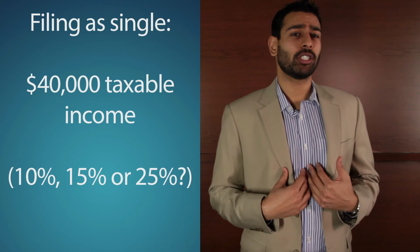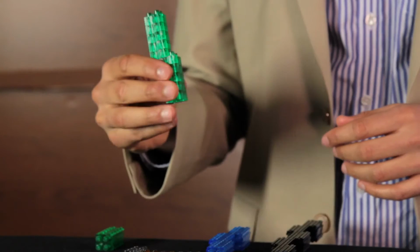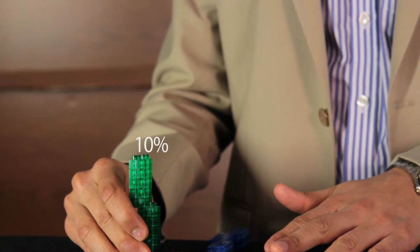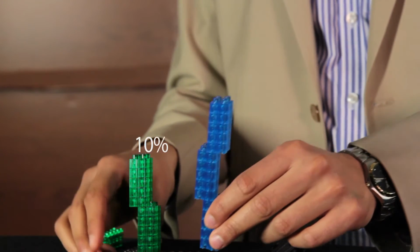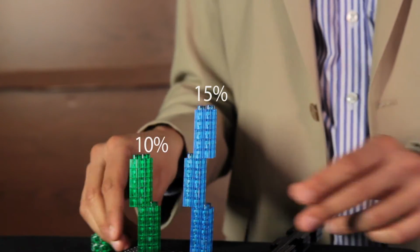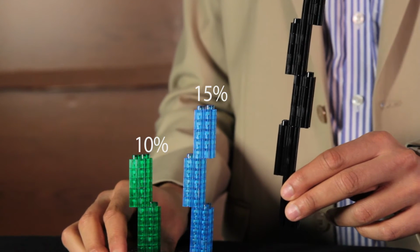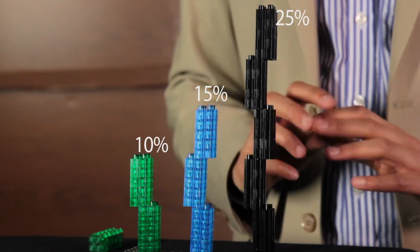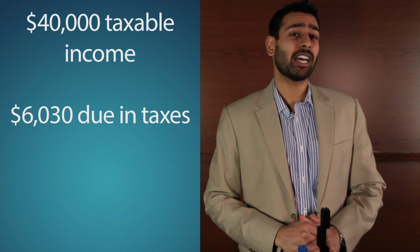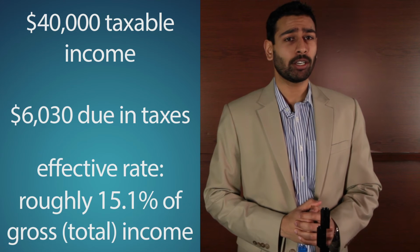Let's say that I'm a single person who earned $40,000 in taxable income. I'd pay 10 cents for each dollar, 1 to 8,700, then 15 cents for each dollar in the next tax bracket, and finally 25 cents for each dollar between $35,351 and $40,000. This means that in sum, I pay the federal government $6,030 in taxes. That's 15.1% of my gross income.